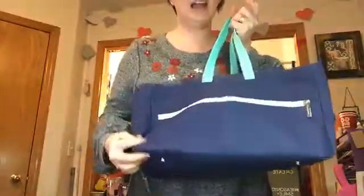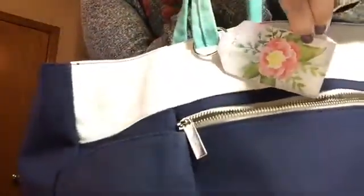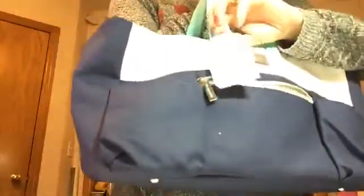It has a big zip-up pocket on the side, and it comes with this 30th anniversary little clip there that does come off if I wanted to turn it into like a key fob, and then it says Stampin' Up on that side.